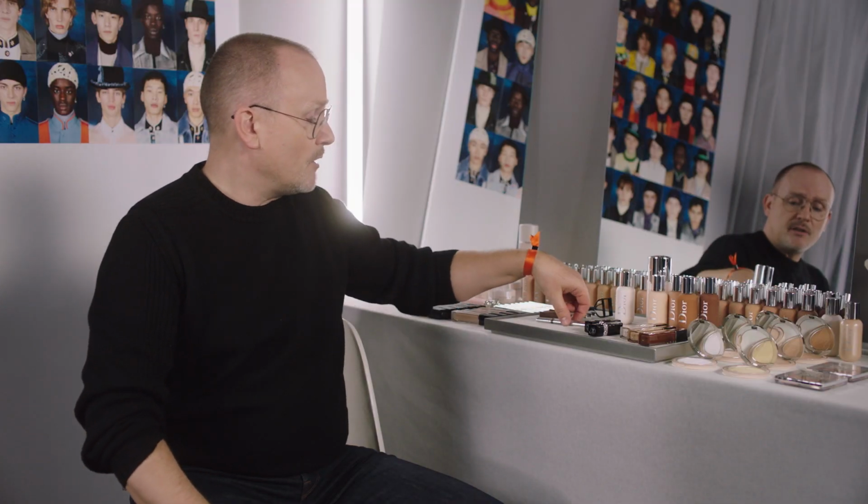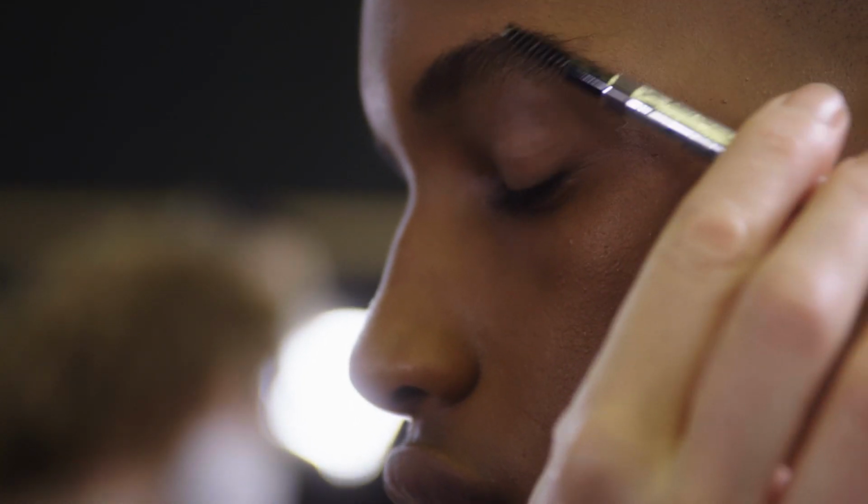And the eyebrows are gently enhanced with the eyebrow pencil, just where needed. Just enhance them a bit stronger, fill in the gaps, and just make the look a bit more intense.